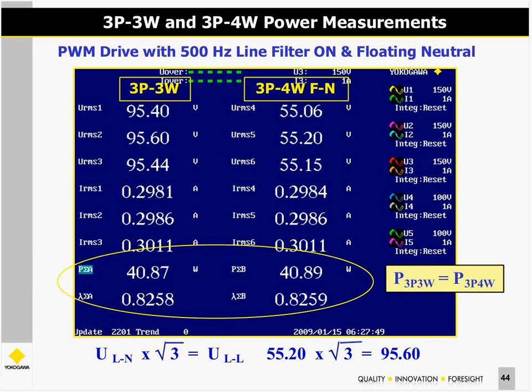So here are some typical measurements. I did this with one of our six-element power analyzers. Hooked up three elements on a three-phase, three-wire connection, and this side with a floating neutral, a three-phase, four-wire connection. Down here you see the power, both of them reading 40.87 and 40.89 watts. Power is basically the same. Power factor is basically the same. You'll see the voltages, and the phase currents are the same.